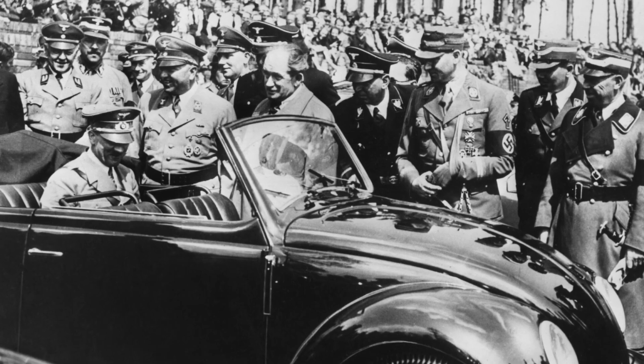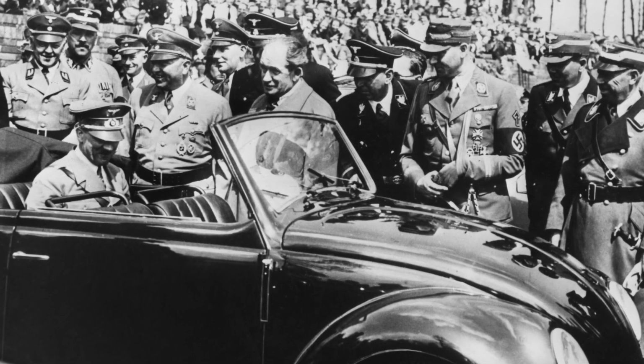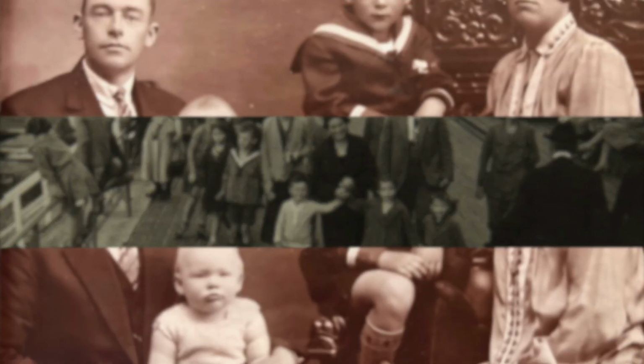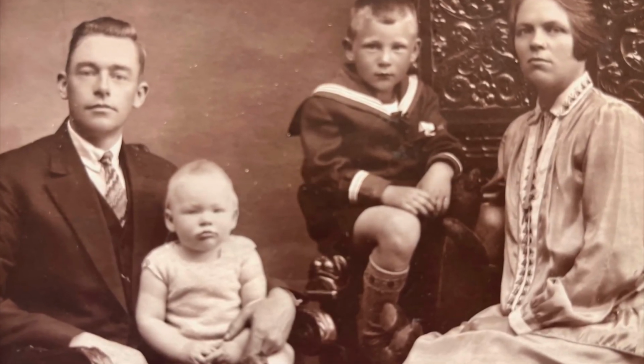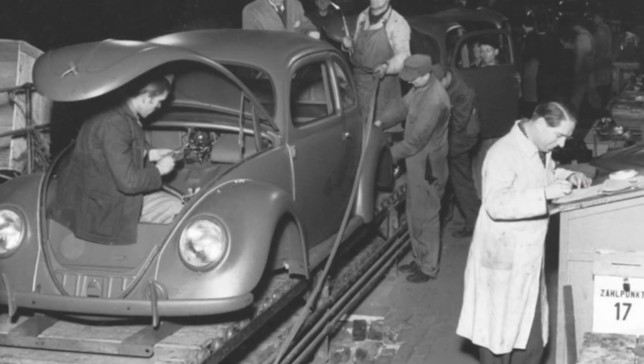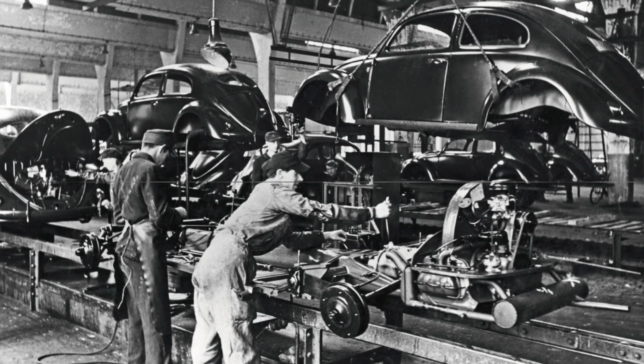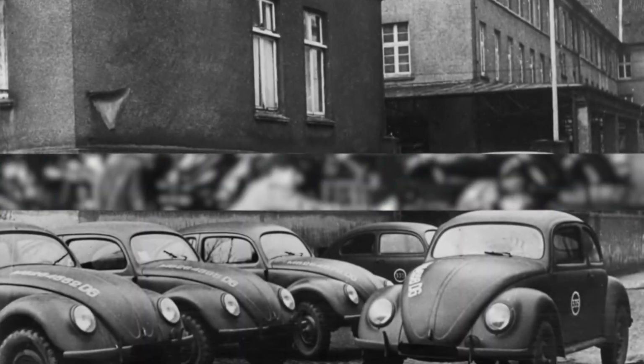History and origins. In the 1930s, Hitler had a vision for Germany to become a major industrial power, and part of that vision included the development of a car for the masses. He believed that every German family should have access to a car, and he tasked Ferdinand Porsche with designing a vehicle that was affordable, efficient, and easy to operate. This was the origin of the Volkswagen Beetle.